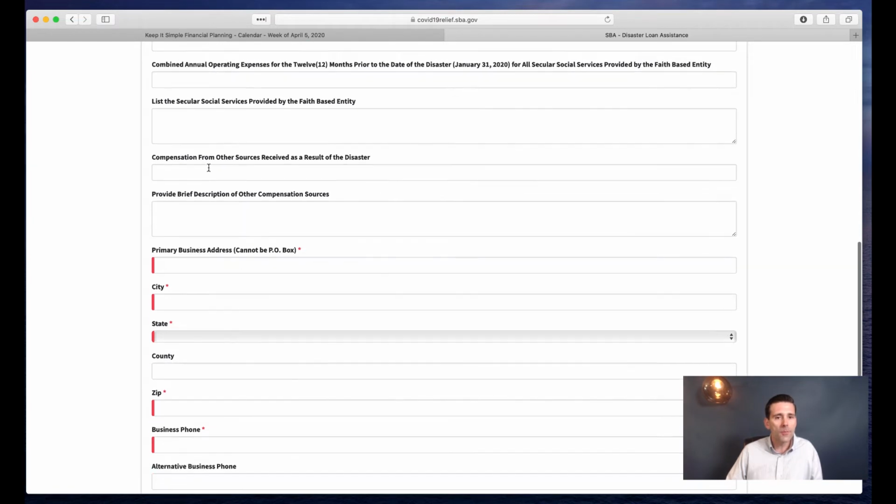And then you'll list those here. You'll put here, are you receiving any compensation from any other resources received as a result of the disaster? Ideally, they don't want you double dipping, right? So if you're getting $1 million from somewhere else, you're probably not going to give the $10,000 or whatever it may be to another business, but you want to be honest and put the right information there, okay?